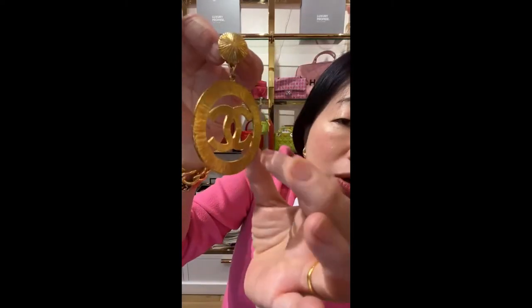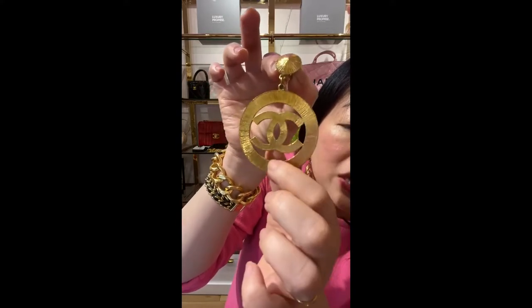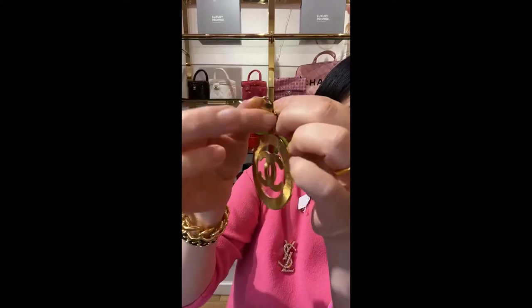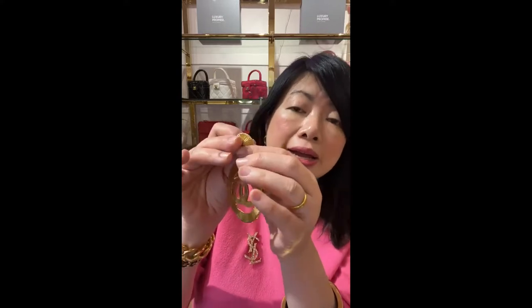So, these are incredible. Let me just show you the style. It features this sunburst detail with the engraved, almost like sun rays coming through, with the CC logo. Has a clip-on backing at the back. And the condition is incredible. These are from my favorite era, from the favorite collection of Victoire de Castellane.